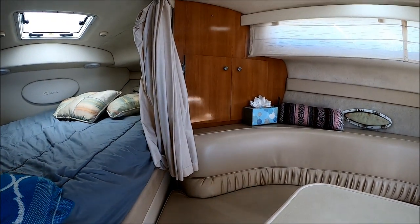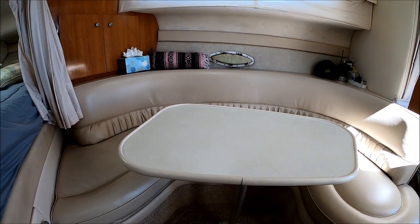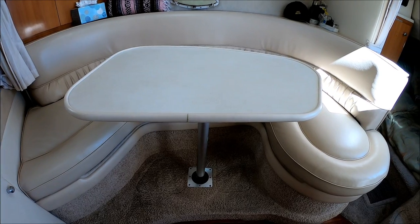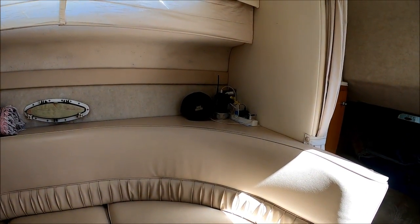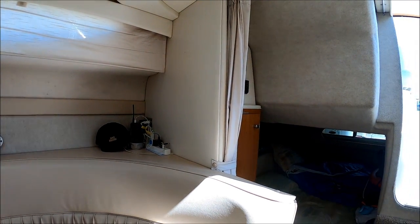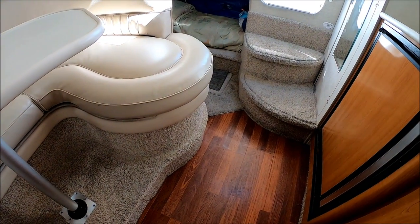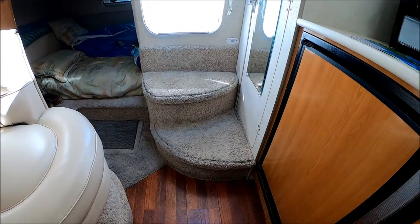Circling around, we've got a storage cabinet there, a nice C-shaped booth style dinette. The table can be lowered and yet have another sleeping area. We have a little bit of gunnel storage right there for stuff. We do have electrical outlets. The carpet in here is nice, neat, clean and fresh, along with the upholstery, which appears to be relatively new. We've got the wood floor.